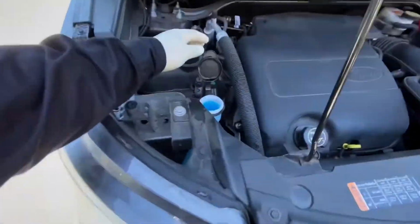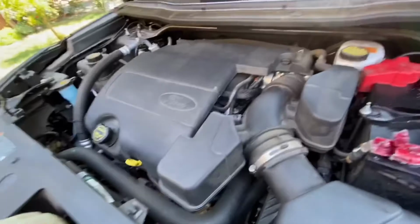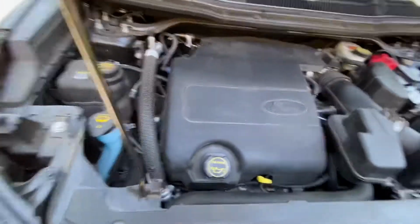Alright, guys, so we have successfully completed the service. Pretty much did a 20K service with filters. Okay, pretty much it's all ready to go now.